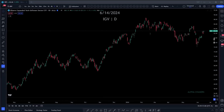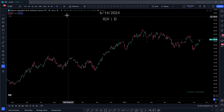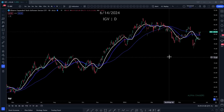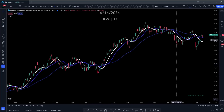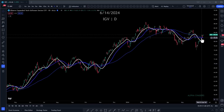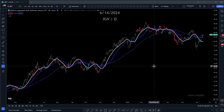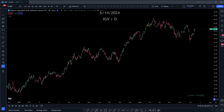This IGV, I want to talk about this. So we really need IGV to move forward. And IGV is expanded tech and software. And we're going to just pop the simplest of averages in before I show you a couple names that fit really what I think IGV is. And you're seeing this. We're back above where we need to be. We're back above that 55, and we've been there for 3 days, and nobody's really talking about this. So for me, I think it's pretty important, and I just want to spend a moment on it so that you can do your own due diligence and kind of figure it out from there.